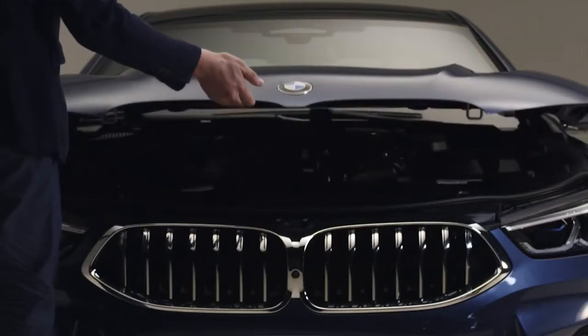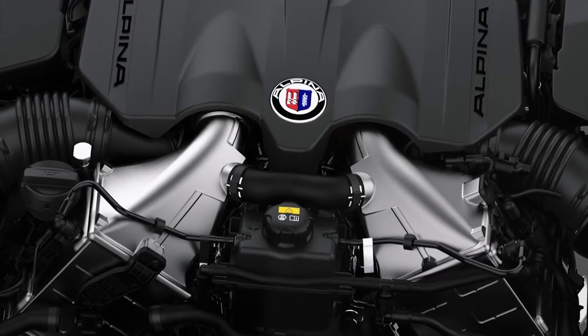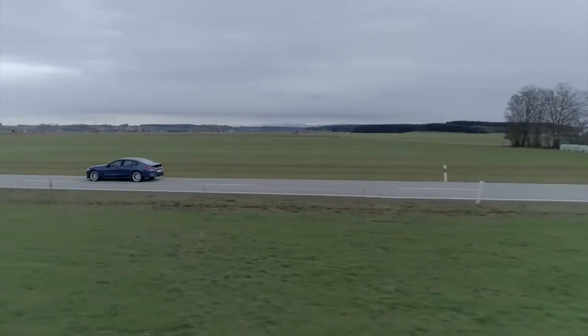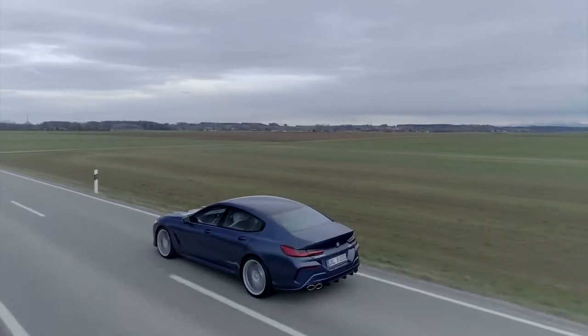The new BMW Alpina B8 is powered by a V8 4.4 liter engine with bi-turbo charging. It produces an astonishing 621 horsepower, and maximum torque of 800 newton meters or 590 pound-feet is available from as low as 2,000 RPM all the way to 5,000 RPM. This means you have explosive acceleration at all times. The sprint from 0 to 100 kilometers per hour, which is just above 60 miles per hour, takes just 3.4 seconds. And the top speed lies at 324 kilometers per hour, which translates into 201 miles per hour.